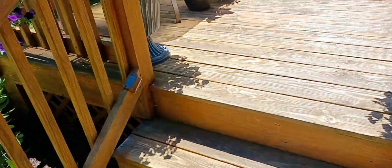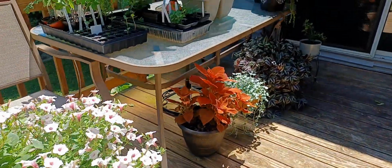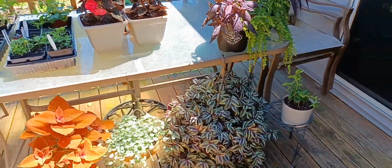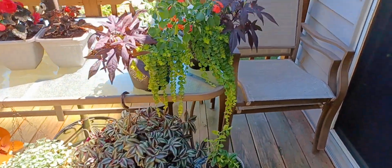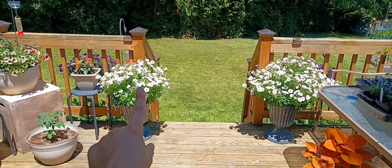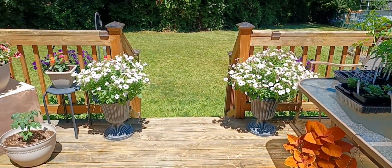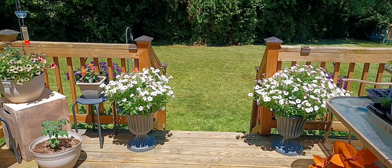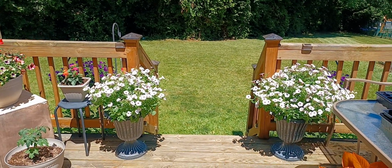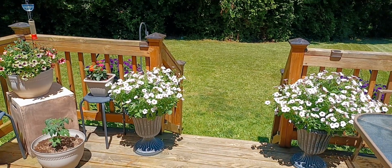But yeah, that is the update of all of the flowers. Everything looks so much better than it did last week. I can't wait to see. I mean, this is just the beginning of June, and that's one plant. Can't wait to see how big they get, how many blooms they get. You really can just get a beautiful container with one plant.